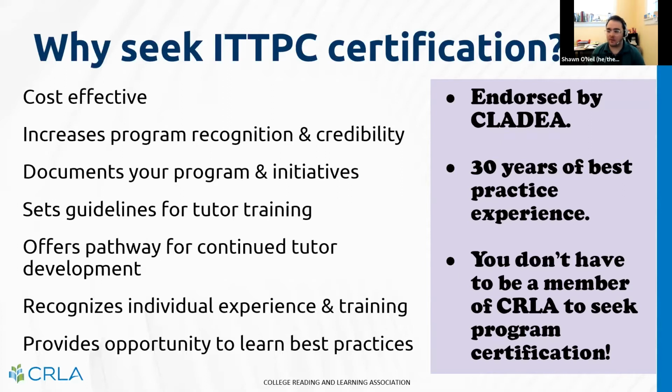We've also been around for a really long time. CRLA certification began in the 1980s and it's still going strong. It started on the backs of giants, so a lot of the seminal work in the field went into creating the initial certification requirements. We also do not require you to be a CRLA member to be a certified program. So if you are a member of NCLCA or any of those other organizations, you don't have to also join CRLA, though you should because CRLA is awesome, but you don't have to.